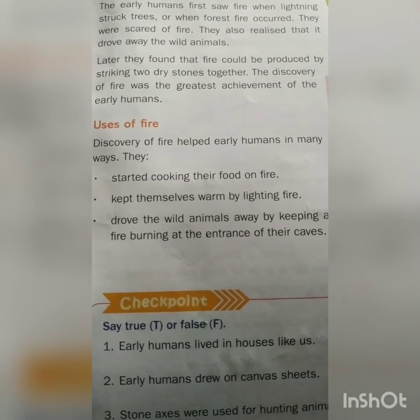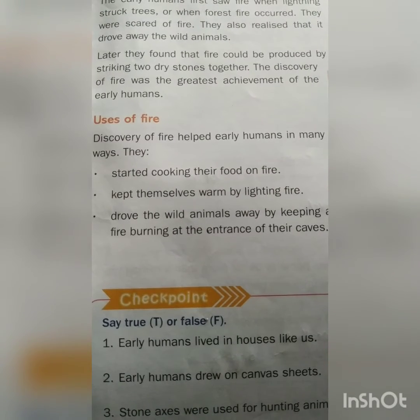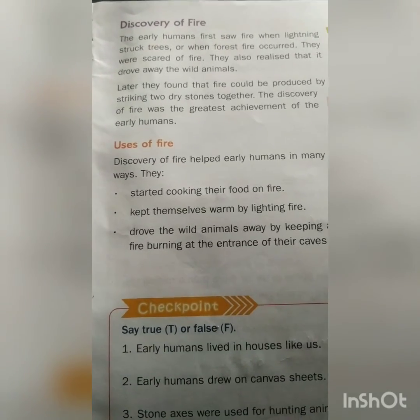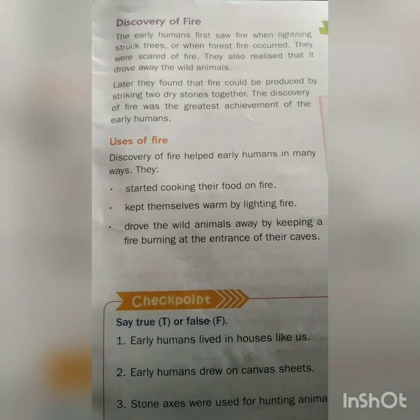So, with the help of fire, early men started cooking their food. As I have told you, the flesh of the animals was too hard to eat. So, they started cooking the flesh for eating. And they also discovered that keeping a fire lit in front of them kept them warm.